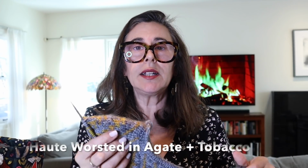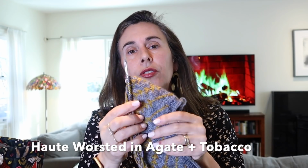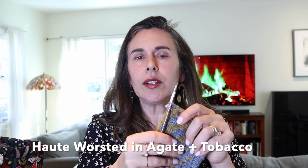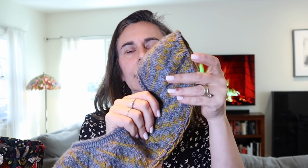And I'm doing it out of my non-superwash worsted. It's called Haute worsted. And I love it so much. Knitting with non-superwash, you know, more of a rustic yarn for color work, is the most delightful and luscious thing you can do. Now, my non-superwash is not toothy at all. It is just buttery and creamy.